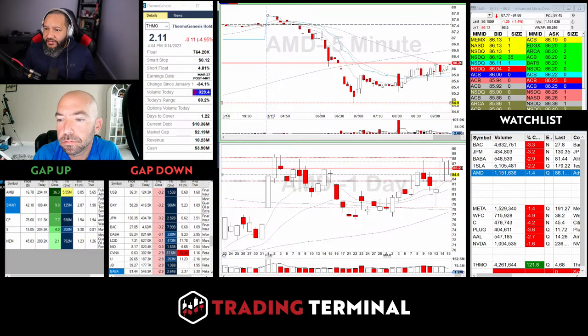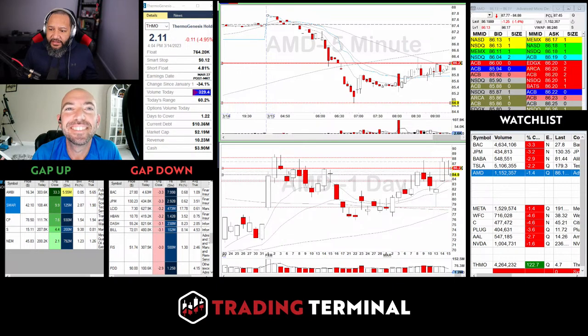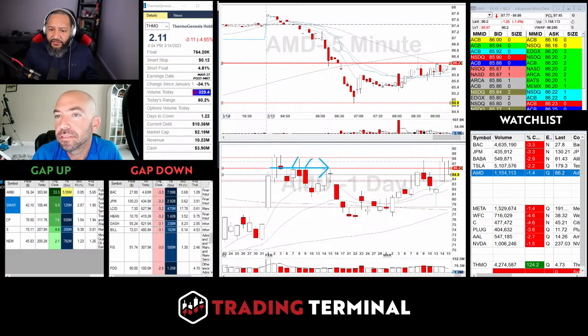Price action is sitting at a good area now, this 86.19. If you look to the left here on your daily, you do have a nice area up here. Some days opening and closing right around here. So that's good for AMD there. And that's what we're seeing this morning in the pre-market. We're kind of flirting with that area there.